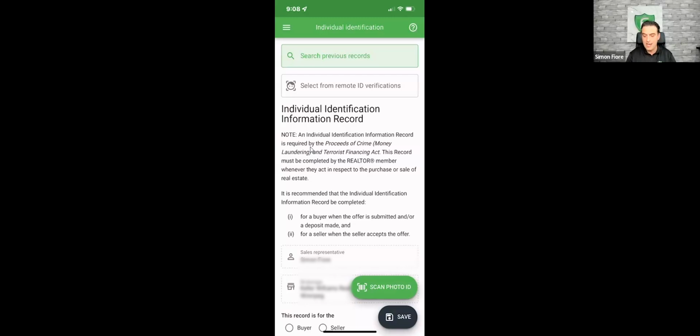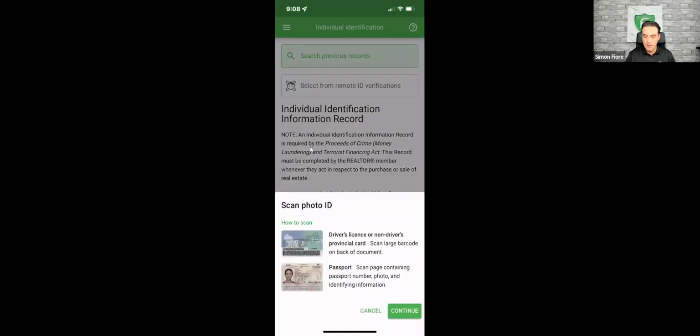And to start the transaction, you're going to hit the scan button. Gives you some quick instructions. You're scanning the back of the driver's license or ID card. I believe that's a BC one. Maybe it is Ontario. And then the bottom one is a passport.